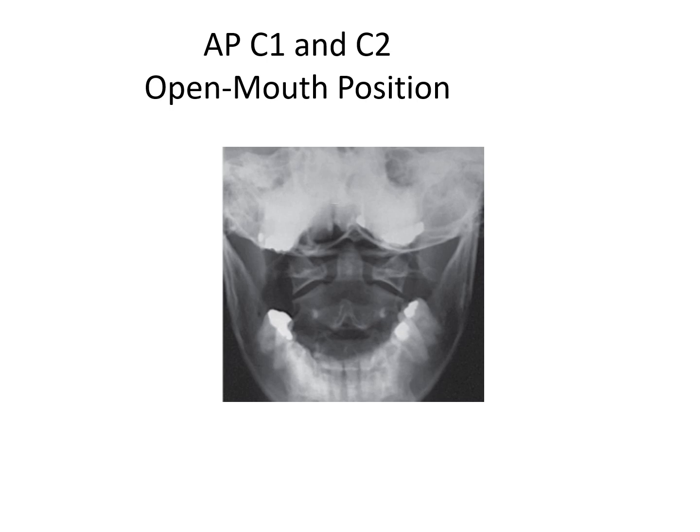It is very difficult to perfectly position a C1, C2 open mouth. This is one of the more repeated views that technologists do, just because it's so hard to line up correctly. Even if you're just 1 degree off, either the front teeth obscure the dens or the base of the skull obscures the dens.